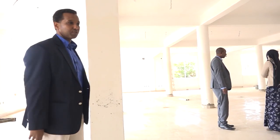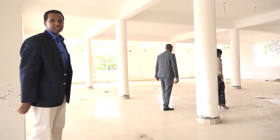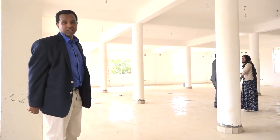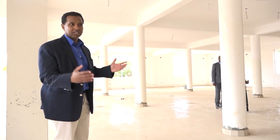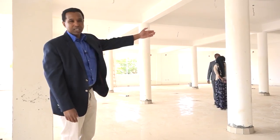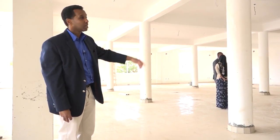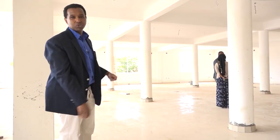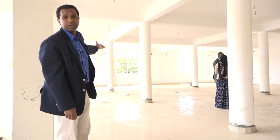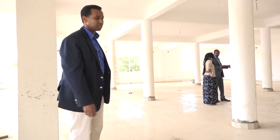So this first building is already well on its way, and as I say, it can take up to 10 floors with space for huge amounts of other land. As I keep repeating, it's 6,000 square meters right in the middle of town, barely a 2-minute walk from the main Hargeisa General Hospital and all the other ministries, and the presidency is about a 10-minute walk, 15 minutes at most, from here. So it is right in the heart of the city.